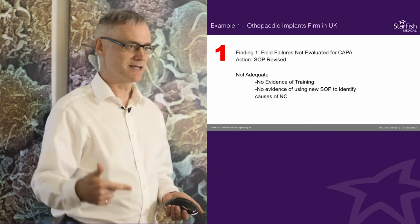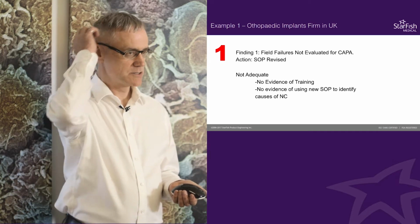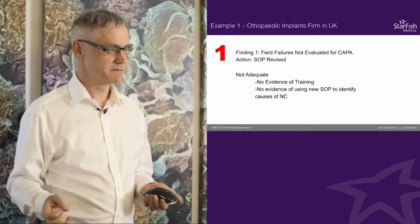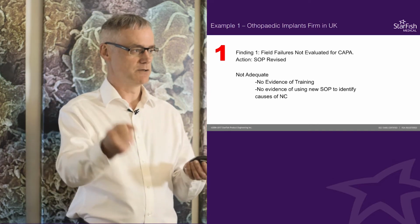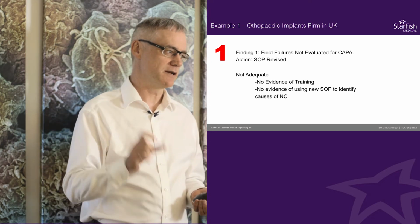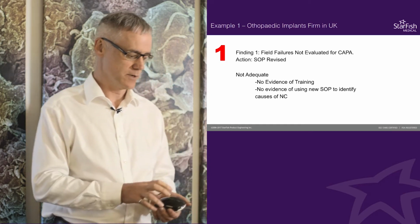So it's that second step. And you didn't actually show any evidence that you used that new SOP to identify causes of nonconformance. So it's nice that you defined it, but you didn't use it and you didn't train anybody on it. And so it's that second step. It's not enough just to say, yeah, I've nominally corrected the thing that you found.